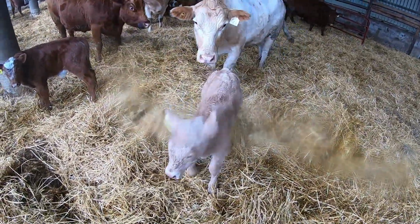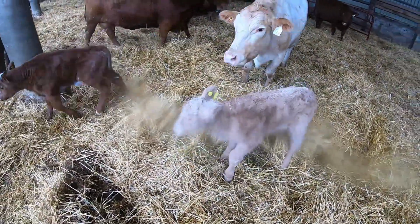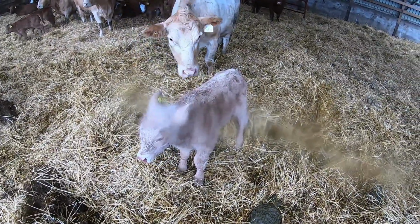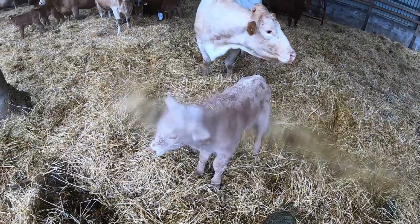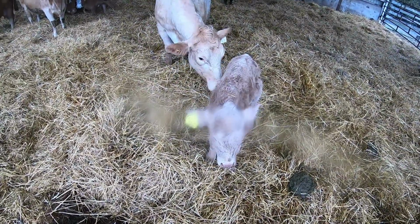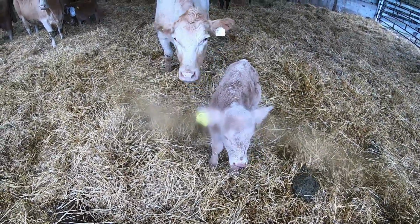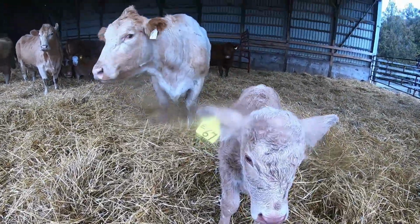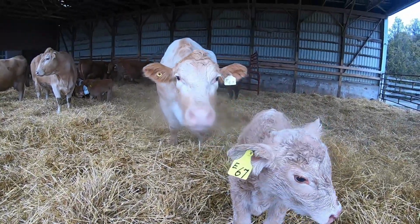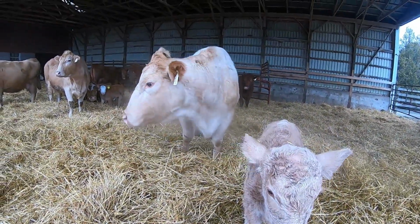So we just processed this little guy that was born yesterday about 3 o'clock. And when I mean processing, we just put some iodine on his navel, gave him a little shot of vitamin E and selenium, and we put his ear tag on. So he'll have the same ear tag number as his mom. And since it's a bull calf, we put him in the right ear.